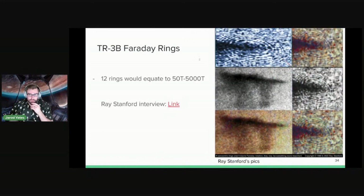Going back to Ray Stanford's images. In 1980, Ray Stanford took this picture. He was videotaping this with an 8mm camera that had a polarizing cube on it. It split one half of the polarization of the light to go up to the eyepiece, and it split the other half into a different polarization that went down to the tape. When he was watching this through the eyepiece, he didn't notice anything, but upon going back and watching the film, he observed these rings coming off the corners of this craft. These rings are called Faraday rings. When you have polarized light that goes through a polarized medium, you end up getting this diffraction going on. And by counting the number of rings, you can try to estimate the strength of the magnetic field.